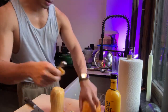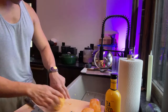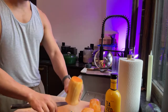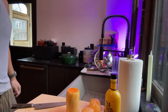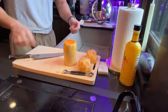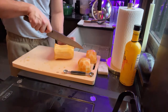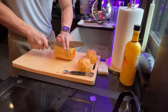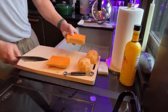Okay, there's that. And let's just cut off this end right here. Let me try to move this so you're not just looking at a paper towel roll. There. That's beautiful.